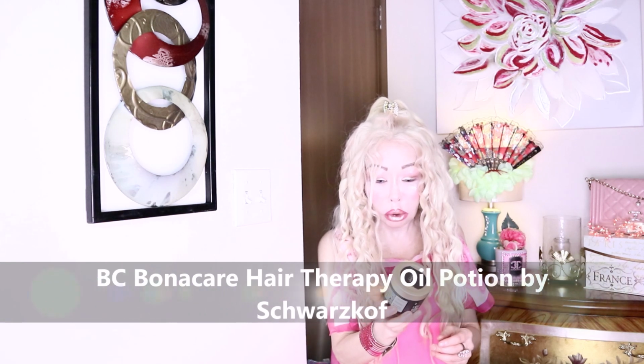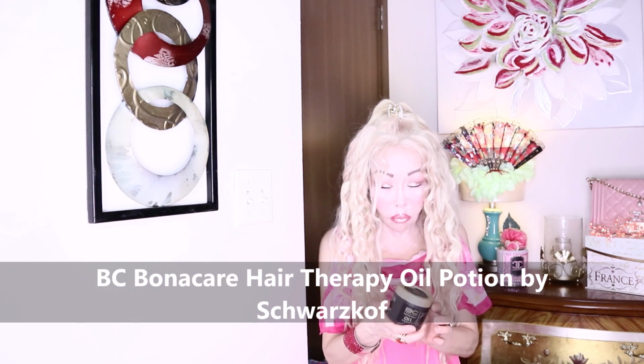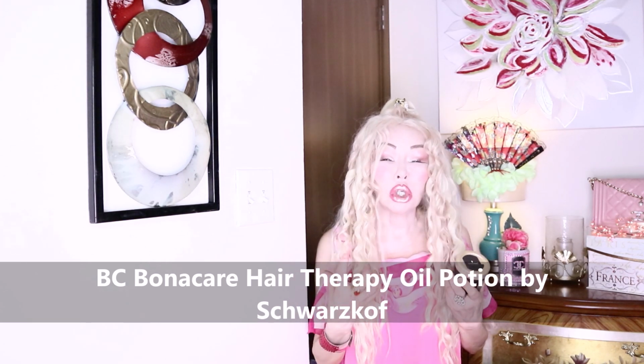So once the 7 minutes is done, then I will apply the Bonacure Hair Therapy Oil Potion, and this is the Color Shimmer treatment, and this is by Schwarzkopf. This is to give shine, and it also restores your hair but leaves your hair super soft. It's very, very nice. You cannot go wrong with this company. And so I leave it for 7 minutes as well, and then, you know, towel dry, and I put my leave-ins.